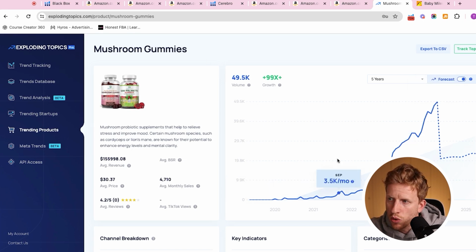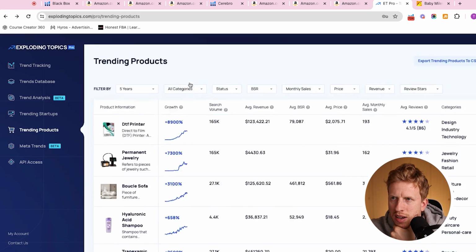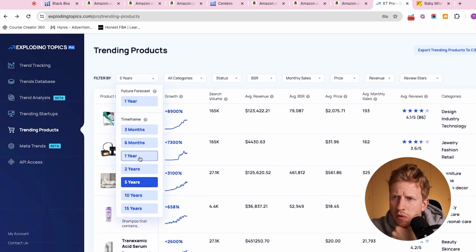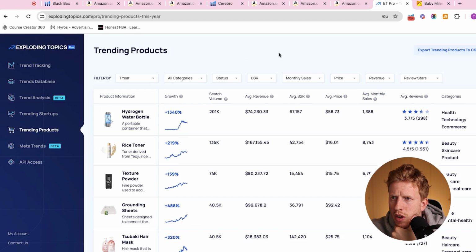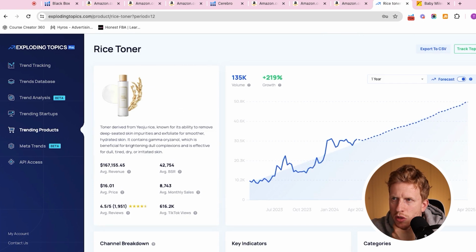But you can use this tool to find stuff where it's starting to trend like this, right? So it's not exploded yet, but it's starting to trend. Now, using these sorts of websites is great for finding data like this. So you can do the time frame. You can just set it to 1 year. You can change stuff. And maybe you find stuff like this, right? Like rice toner. I don't know what that is. I assume it's some sort of brand, whatever.